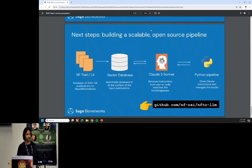So next, we're now trying to open this up, and we just opened up a GitHub repo a couple of days ago to enable a more open workflow that would potentially enable more work to be extended and open it up to other communities.